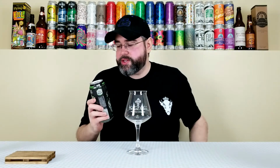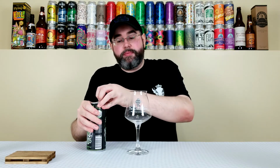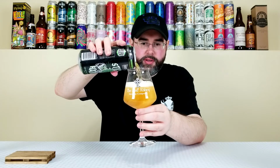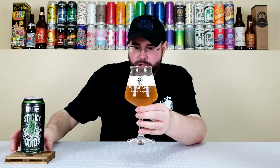I'm thinking this is going to be more of a West Coast style double IPA, but I don't know. I did roll the can before I turned on the camera, so we should be good. Let's give it a pour. So that's not super turbid and murky and looking like chicken stock or anything. It looks appropriate for what you're going for.